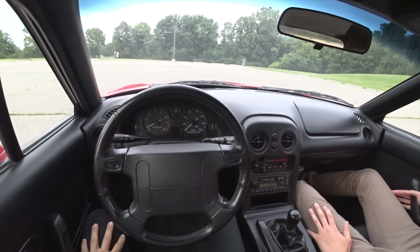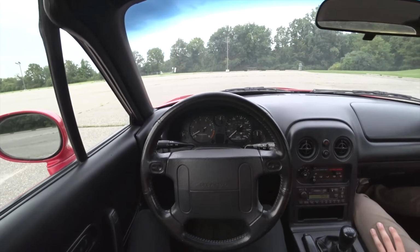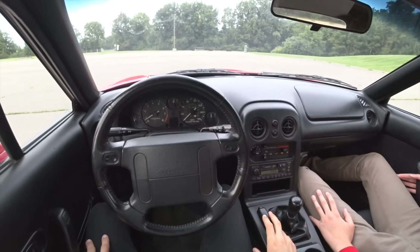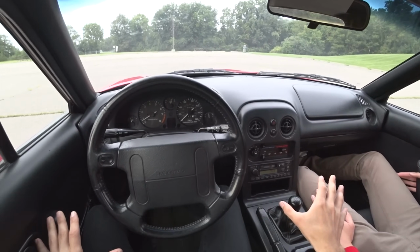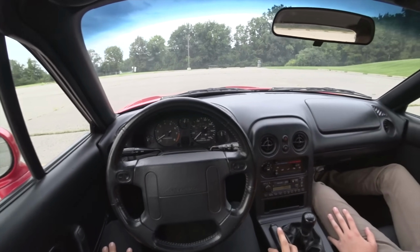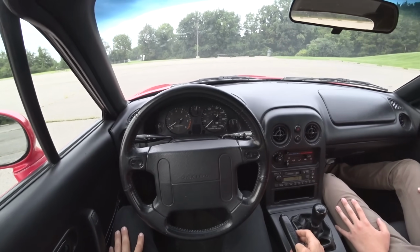Bit of a change up though. Went from a massive 7 Series to a Miata. Yeah, well, same era though. This is a really good era for cars. I mean, this is early 90s, mid 90s. Before all the electronics invaded. Oh yeah. I don't know, man. I don't think the new Miata is as fun as this. Any of the new Miatas are not as fun as the original NA.